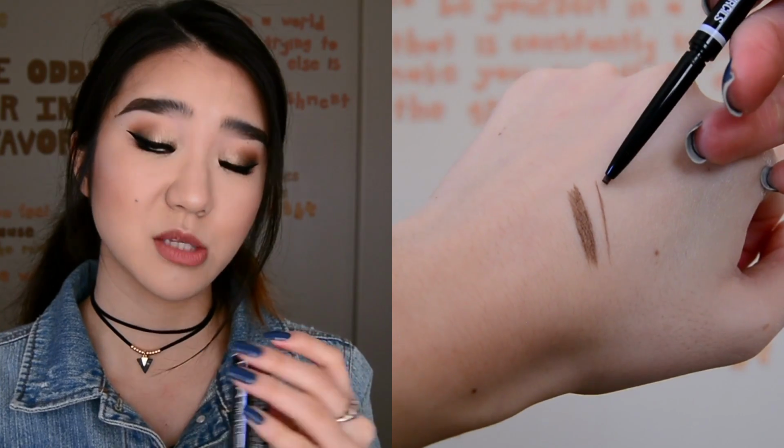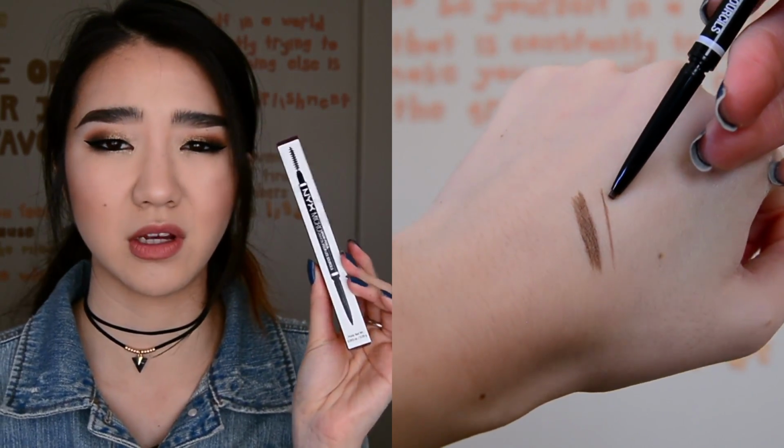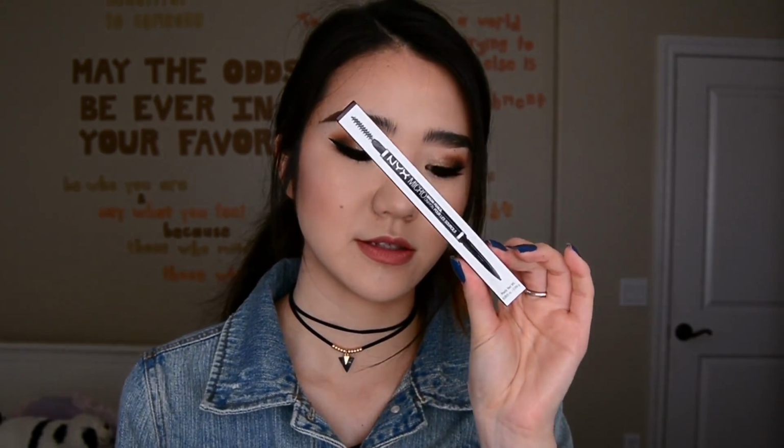I really like it. And then this is the Micro Brow Pencil, which I'm sure you guys have all heard about at this point. They were out of the shade that I used before, which was Espresso, so I had to get Brunette instead, which is very close anyway, so there's that.